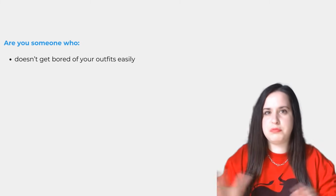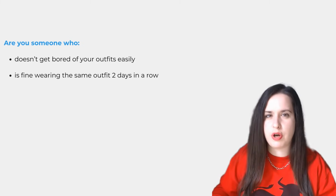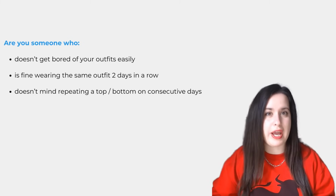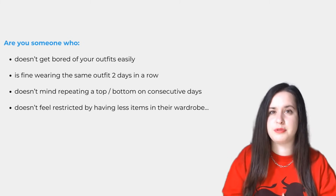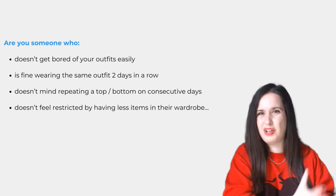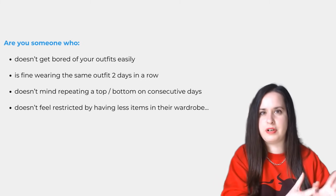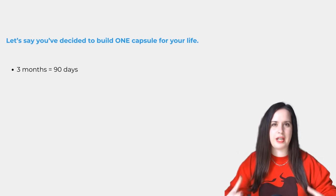So I find that on one end of the spectrum, there are those people that love repeating outfits and they don't mind wearing the same thing 2 days in a row, or maybe taking the same top that they wore yesterday and just styling it in a new way. You might also really want to have a small capsule due to space restrictions, or maybe clutter or a lot of items make you feel overwhelmed. And so you're perfectly fine with a smaller amount of things. And so let's say that you want to be dressing for the next 3 months.